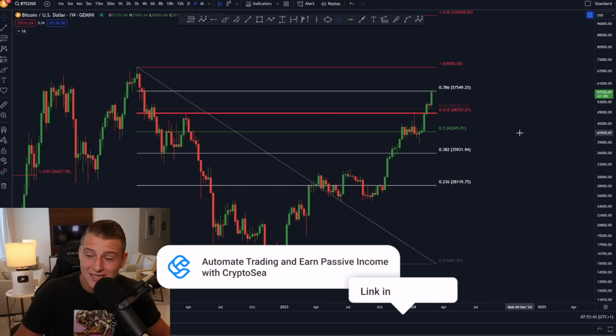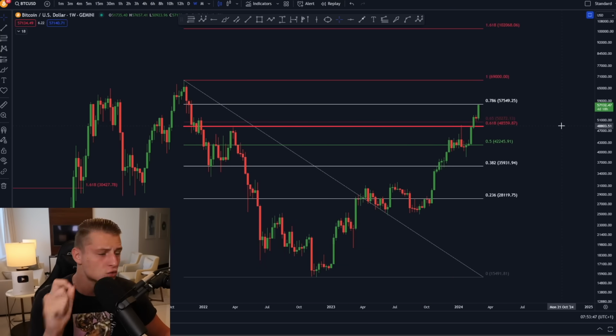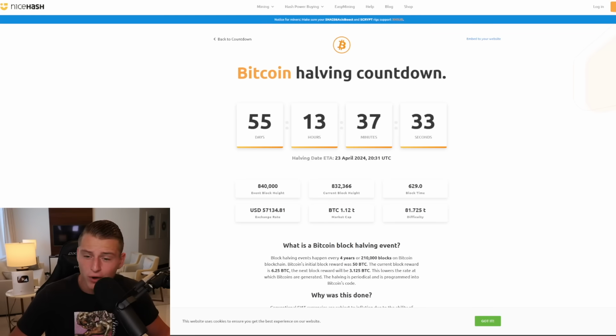And I mean, is this a time where we should be getting worried? That is the question that I'm getting quite a lot here, because we are right now approaching the 0.786. And like we do know, the Bitcoin halving has not happened yet.